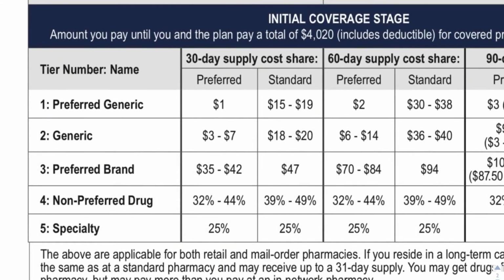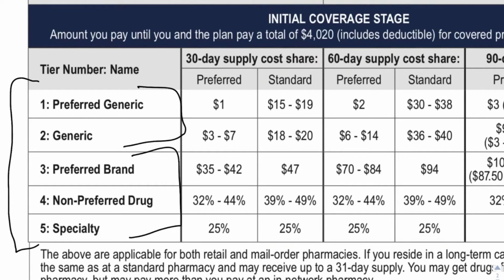I just talked a lot about different tiers and what they mean for the deductible, so I wanted to clear up some potential confusion and show you what I mean by tier 1, tier 2, and so on. You can see here, there's typically 5 tiers when it comes to medications for prescription drug plans. Tiers 1 and 2 are usually generic medications, and tiers 3 through 5 are the more expensive brand name medications and specialty medications. It's really important to know where your medications fall on the tier structure.